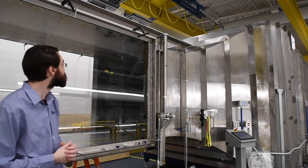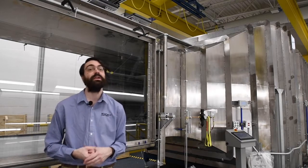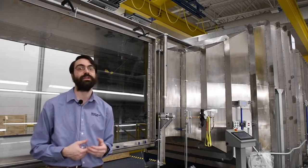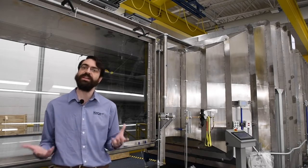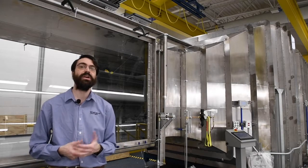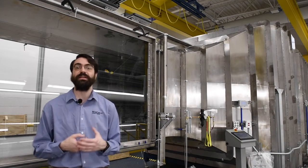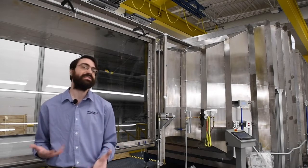Inside the test section, we have mounted a nozzle for aerial application, typical of what you would see for crop dusting applications. Up here, we will have laser diffraction interferometry, as well as phase Doppler interferometry. These two types of instruments are laser measurement techniques that allow me to measure the size of droplets produced, as well as their trajectories, so we can better understand the atomization process in these high-speed conditions.